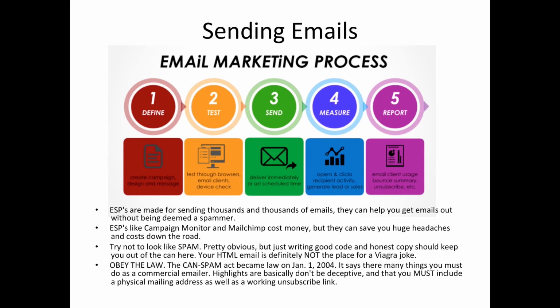If you've ever tried to send an email to all of your friends that you have in your email contact list, you're probably going to get blocked by your Gmail. Maybe you sent an email to too many recipients. Email service providers are made for sending thousands and thousands of emails. They can help you get your emails out without being deemed a spammer.